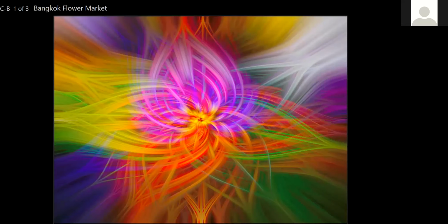Whoa. Bangkok Flower Market. Wow. I think this one is pretty bold and brilliant. And the title and the image work exceptionally well together because the image is not at all representational, yet Bangkok Flower Market implies the exotic, which this image definitely has. And while they are purely geometric forms, the image is reminiscent of flower petals, so that works together.